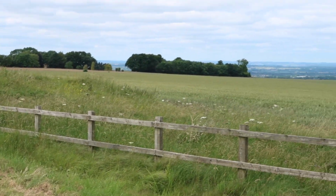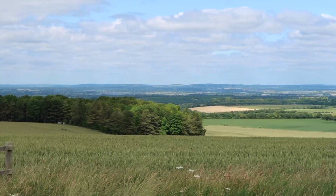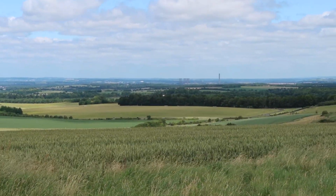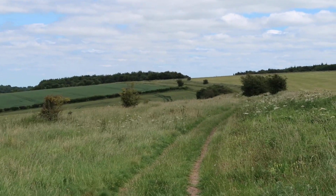Just doing a little panoramic view of the Vale of the White Horse down there, and some kind of power station in the distance, and the Ridgeway continuing up here.